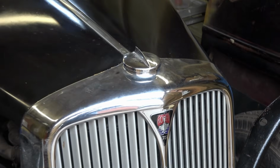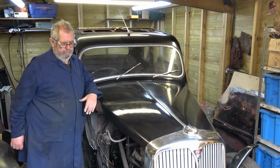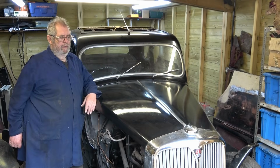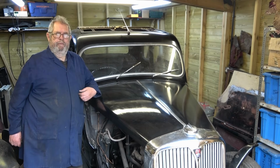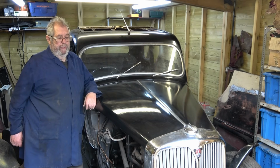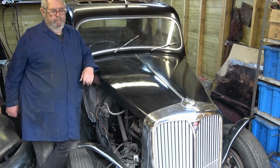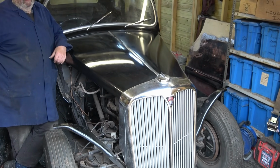Okay, moving outside, we're looking at your biggest project at the moment, in both senses of the words. What's this? It's a 1948 Rover 75 P3. A model they made just for 2 years, in 1948 and 1949. And this has a little story attached to it, which I thought was very nice.